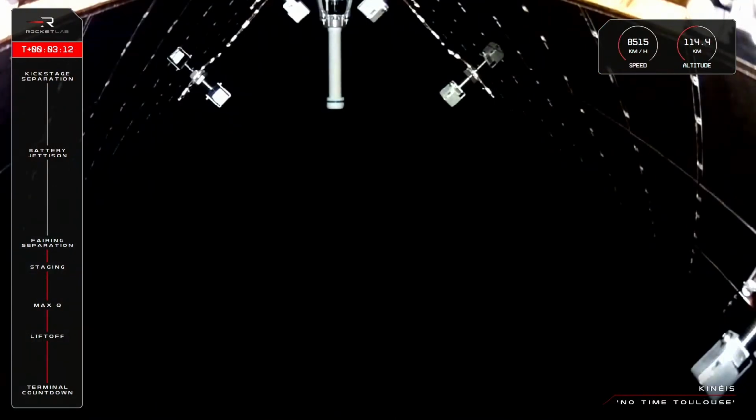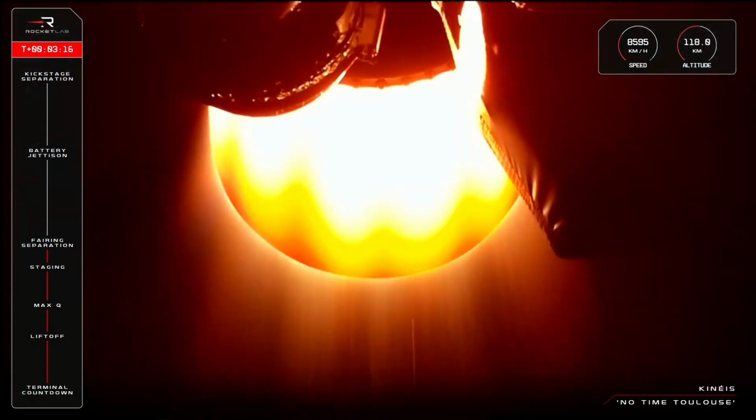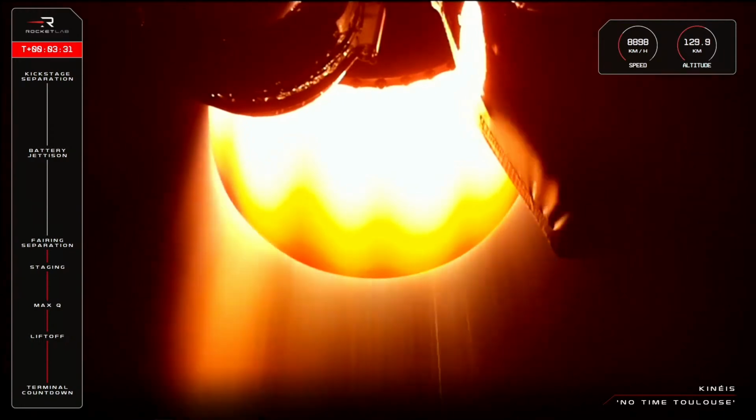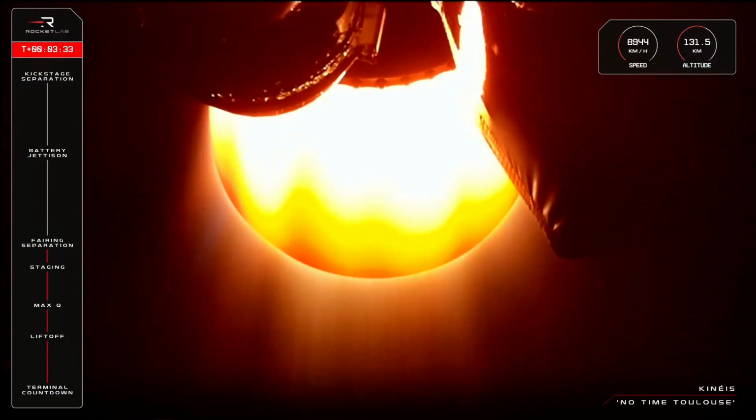Fairing jettison confirmed. And that there was the call out for fairing jettison, in which you also saw on your screen, exposing the payload of Kinéis' 5 satellites to space ahead of their deployment. Electron is travelling at over 8,000 kilometres an hour and at an altitude past 126 kilometres. Just a couple more minutes remaining in this second stage burn. Holding nominal.